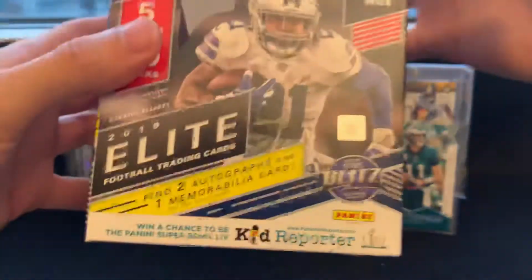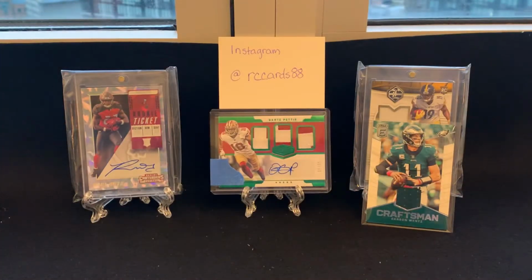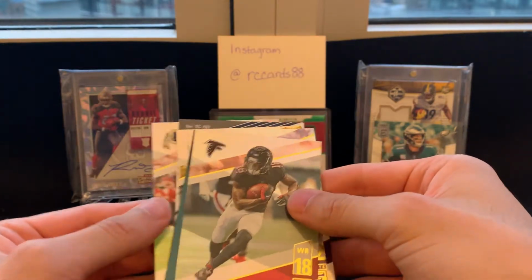So here's our box. Empty box, nothing inside. Put this off to the side. You can now see our Ronald Jones cracked ice. So hopefully that will give us some good luck here. And now for the grand finale, the last 2 hits. So we'll pull these to the front.